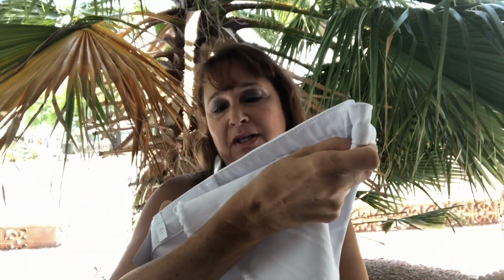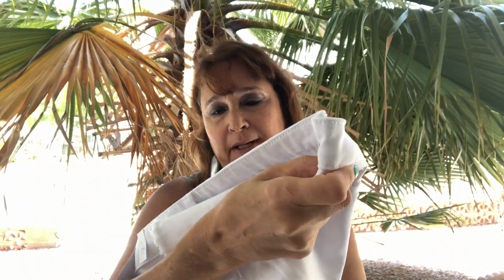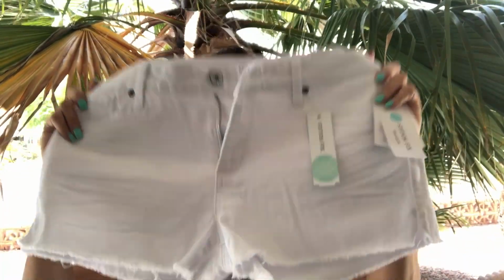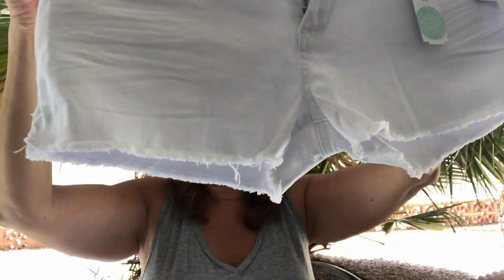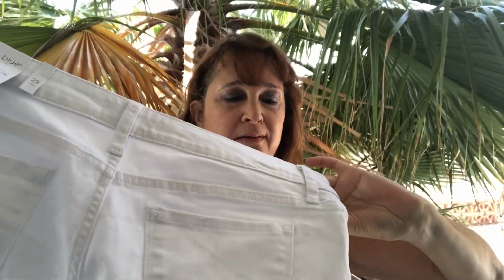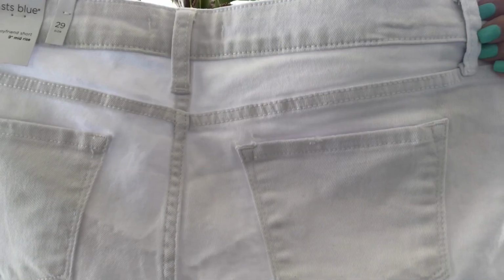And then they're the STS blue, and they're in a 29, and they're white. But they're kind of short, and you know I'm not a youngin', so we'll have to see how these work. But Kat, I am giving you a 5 for 5 right now because I think this box is great.